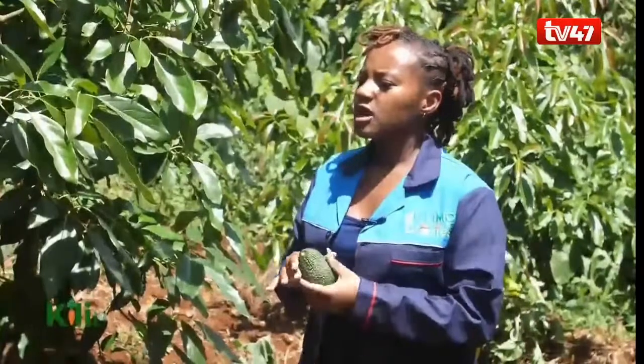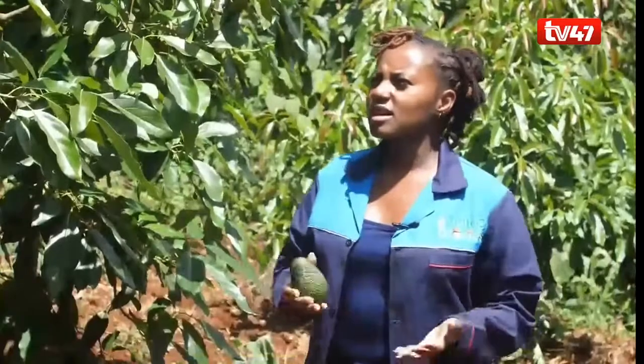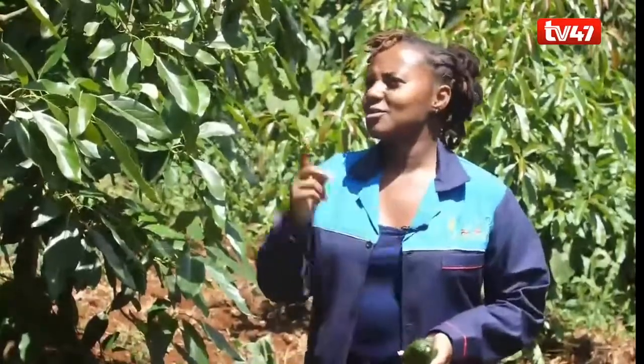So far we've gone through the planting process and the care as it's growing up. And you've talked about the growth. When we plant, for example, an avocado today, how long do we expect for the tree to start fruiting? How long does it take? Because some people would think that if you plant a tree, it gives fruits in maybe 6-8 months.